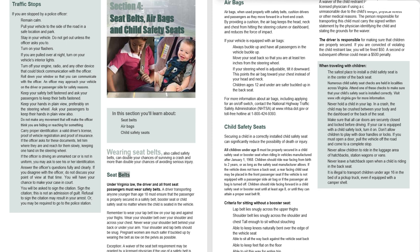Seat belts. Remember to wear your lap belt low on your lap and against your thighs. Wear your shoulder belt over your shoulder and across your chest. Never wear your shoulder belt behind your back or under your arm. Your shoulder and lap belts should be snug. Pregnant women are much safer if buckled up by wearing the belt as low on the pelvis as possible.